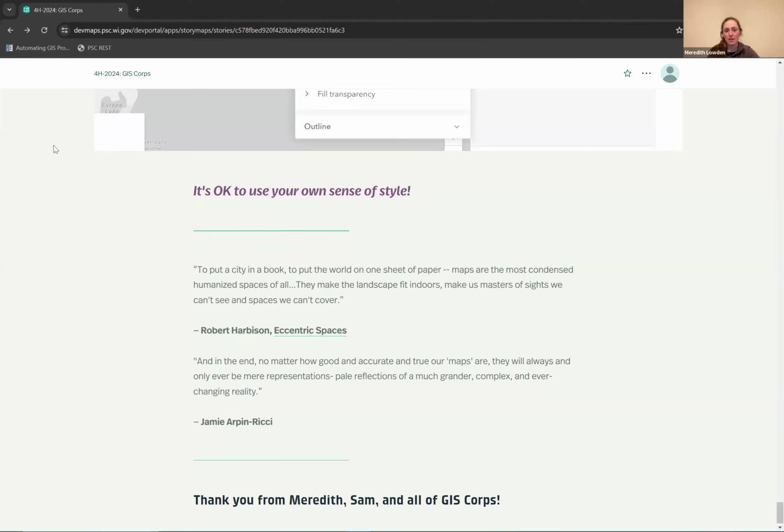And like Sam said, don't feel like you have to copy things, but also do some Google searches of really simple things like cool maps, and you'll find a lot of different ways to style your map. You can use their colors as ideas, but there are so many good resources out there. So don't get stuck trying to figure out a better way to make your map.